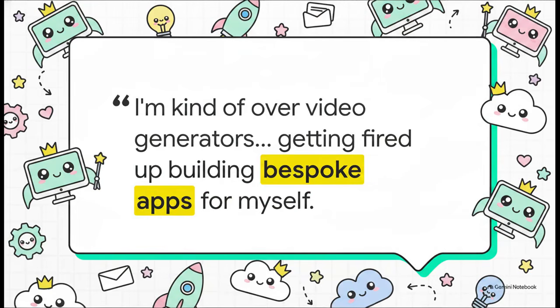To really set the stage here, consider this thought from AI creator Matt Wolf. He completely hit the nail on the head regarding a massive shift happening in tech right now. You know, the real magic of AI? It's shifting away from just generic chatbots or image and video generators. Sure, those are fun, but they can kind of feel like just marginal improvements after a while. What's absolutely firing up the cutting edge of the industry right now is using AI to build hyper-personalized bespoke tools. We're talking about mini applications perfectly tailored to exactly how you individually work.